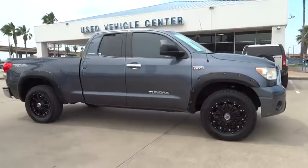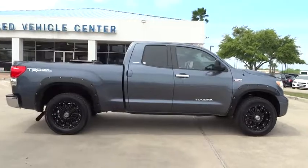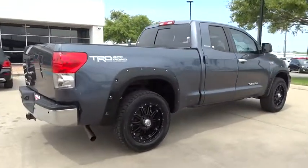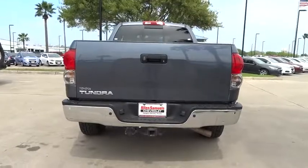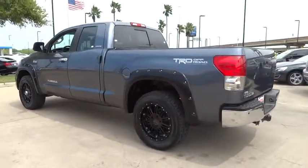The 2008 Tundra. Tundra has a number of unique features useful for those using it as a work truck, including extra large door handles, a deck rail system, and an integrated tow hitch. Included as standard are vehicle stability control, traction control, electronic brake force distribution, anti-lock brakes, and tailgate assist.